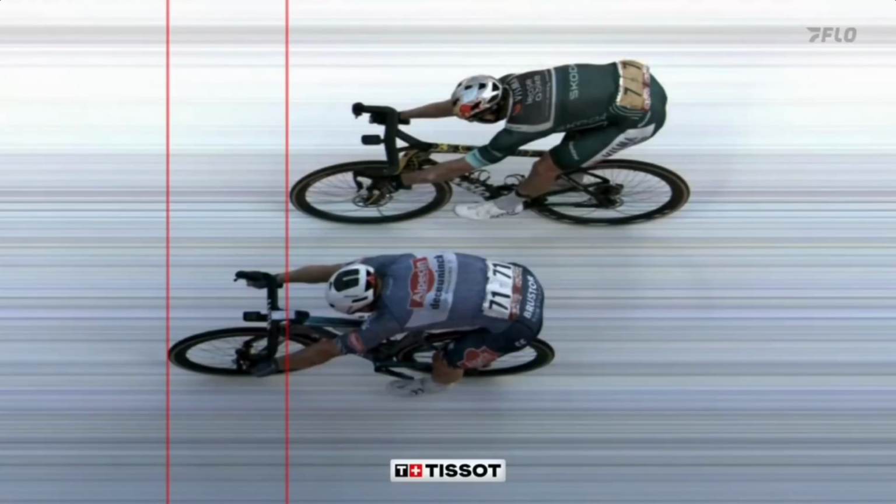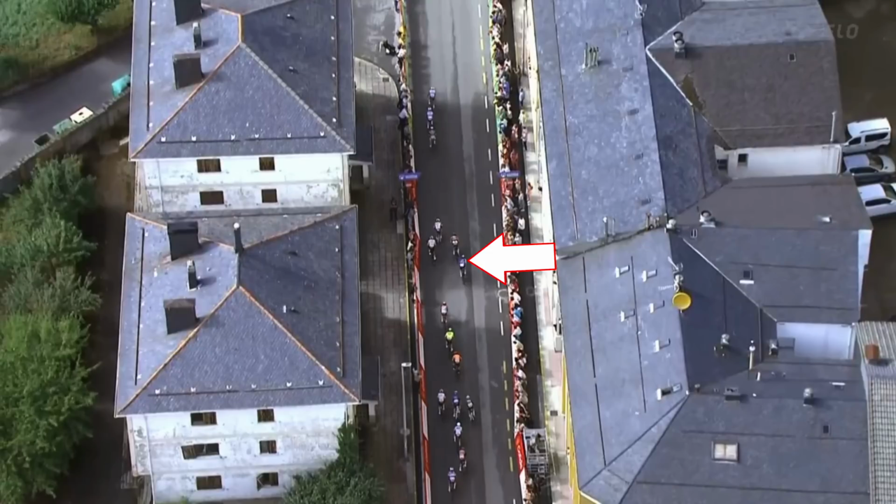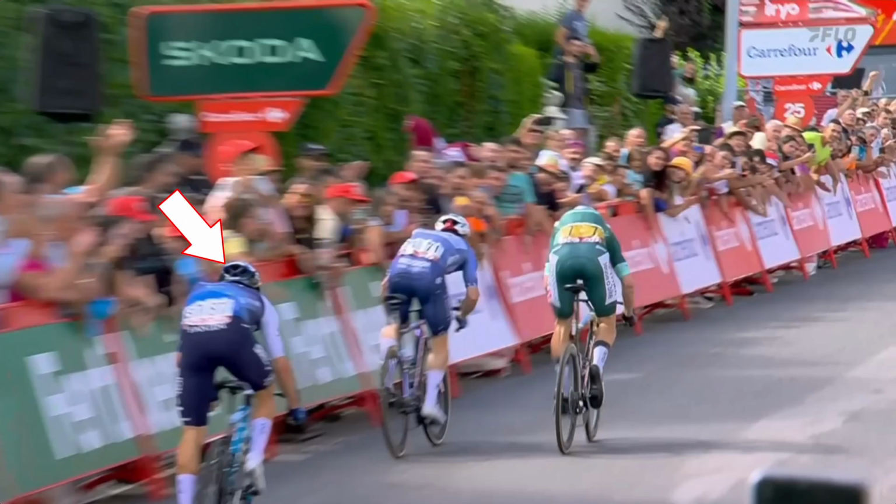Wout van Aert will wrap up second. Third on the stage would be Corbin Strong from Israel Premier Tech. And if I back the film up a little bit to show you where Corbin Strong came from, it was quite impressive because he had to come back from about 7th, 8th position once Bittner blew at about 200 meters. We look back there, Corbin Strong had to do a nice ride coming all the way around Vaček and Bittner to come up and get a podium here on stage 14.